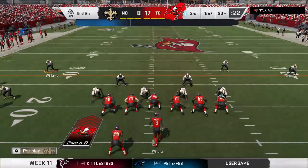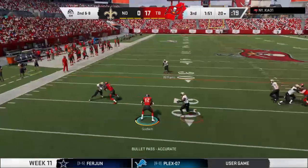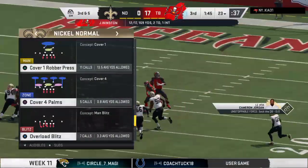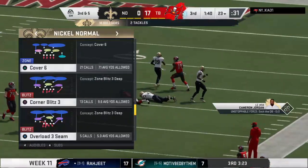Here's 2nd and 8. Now a fake on the give here as they try the run-pass option. Left side here, that's complete to Godwin. And he'll be tackled at the 23 after a gain of 3. Only 3 yards on the catch. It's third down.